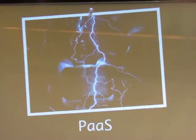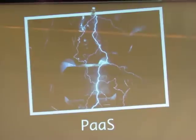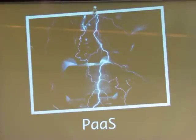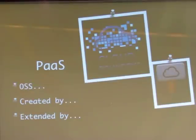You might notice, but might not notice, this is actually Thor. Looks pretty wicked. But yeah, so we're going to talk about PaaS for a second, which is that last model. PaaS stands for Platform as a Service.